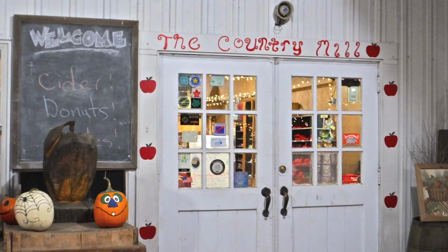Country Mill. We have 120 acres. About 35 of that is apples. Of that, there's some that are organic apples we graze. We also do about 25 acres of pumpkins, about 25 acres of sweet corn and field corn, depending on the year. It's a mix. And also peaches and blueberries.